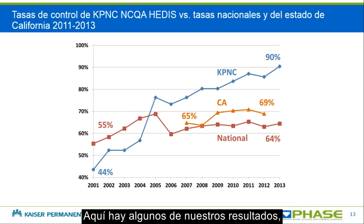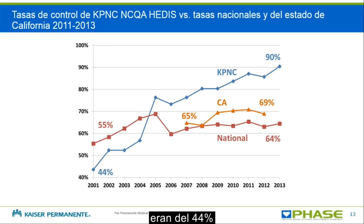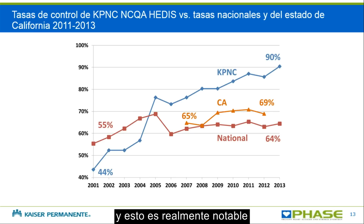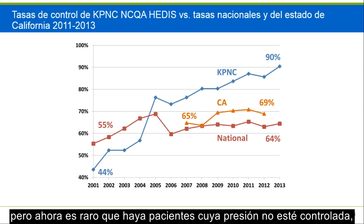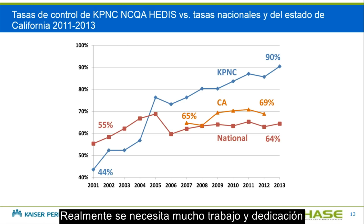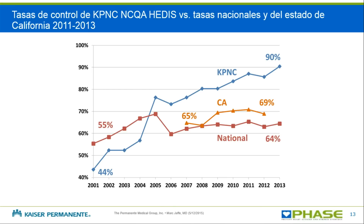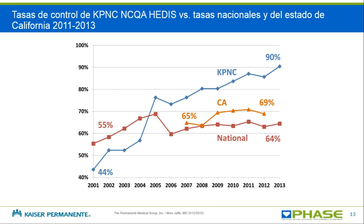So here's some of our results. You can see that in the year 2001, our control rate in the blue was about 44%. And little by little, we got our control rate up to 90% when we last checked. And this is really remarkable because when I first started practice, more often than not, patients would have uncontrolled hypertension. But now it's a rare patient whose blood pressure is not controlled. So 9 out of 10 patients have their blood pressure controlled. And it really takes a lot of hard work and dedication and persistence, but it can be done. And you can see that our rates compare favorably with other United States national rates at 64% and California rates at 69%.